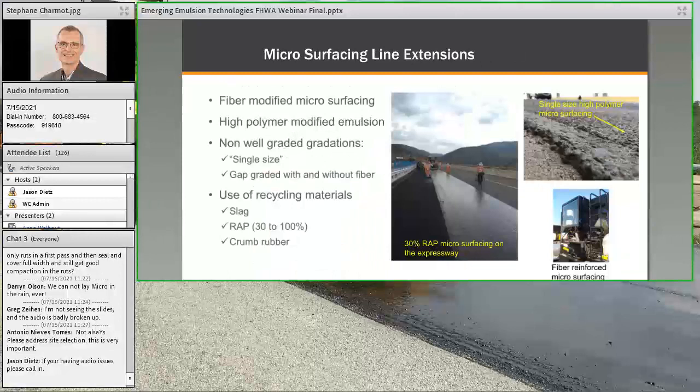Now, I think an interesting topic related to microsurfacing is what we could call line extension. So we have the traditional microsurfacing, again, going back to maybe the ISSA guidelines, what we know that is. So some people are fairly innovative and trying different things. One of which is to use fiber. So people have tried all kinds of different fibers, from polyester to glass fiber to rock fiber and so on, basically to try to improve the properties of the microsurfacing. And you can see the picture on the right side lower corner.